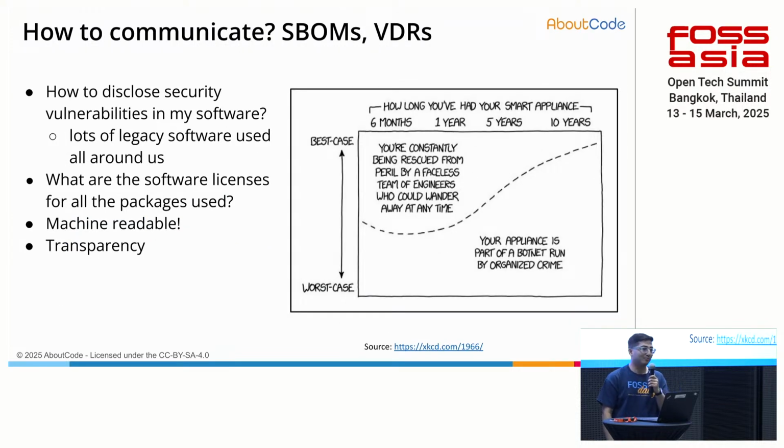Okay, so now you have a software. You're ideally building a software or package or consuming it. And then, so what data do you want on it? You want what are the licenses present there? You want what are the vulnerabilities which can be present? You want some data on how well it is maintained.